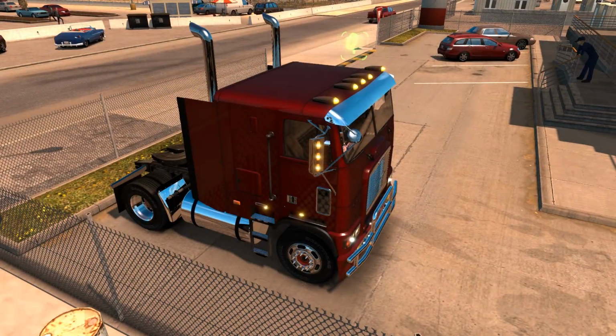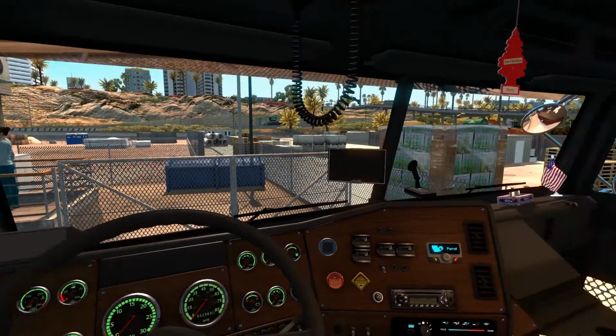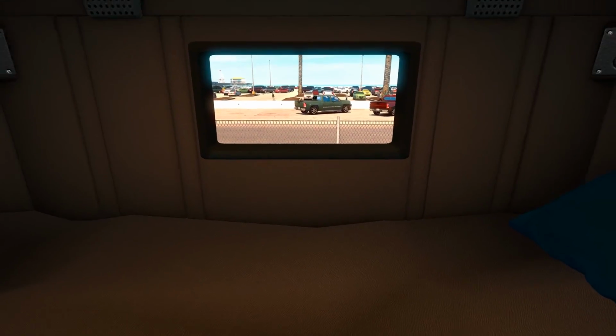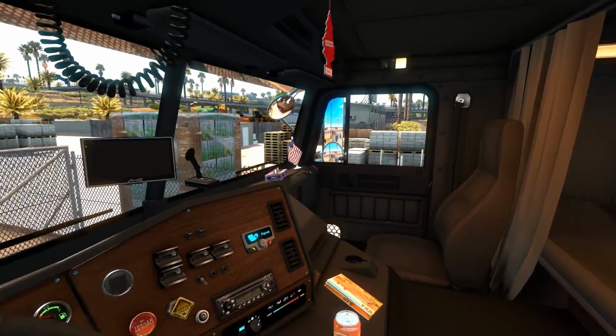And I also went for the window. I've also noticed if you go for the window interior option, you also get that rear window, which is awesome. You can get into the back and look out, which is really cool. I really do like that feature.